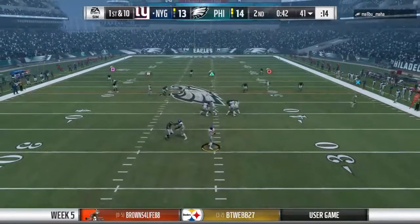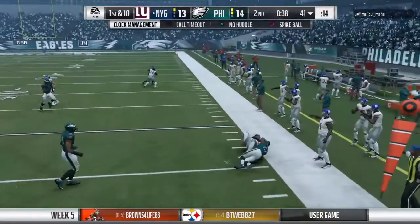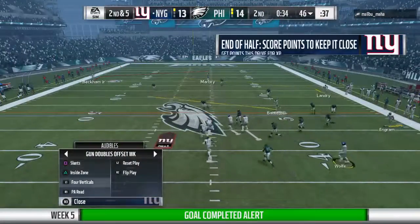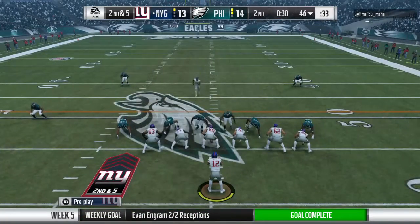Throwing on first down. Wolf. Flush to his right. It's a short one here, complete to his tight end. And he'll be taken down at the 46-yard line. 5 yards on the catch there, brings up second down.